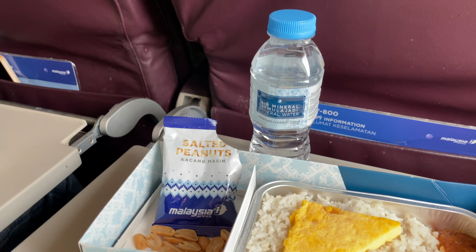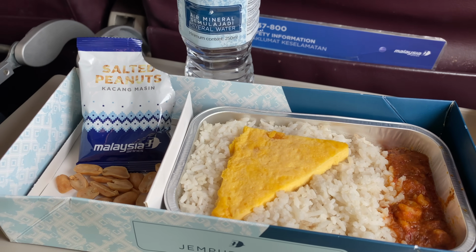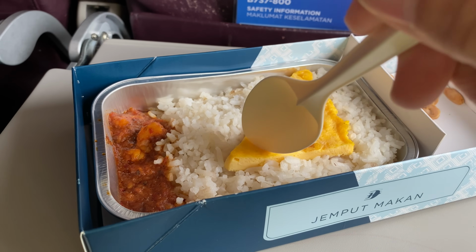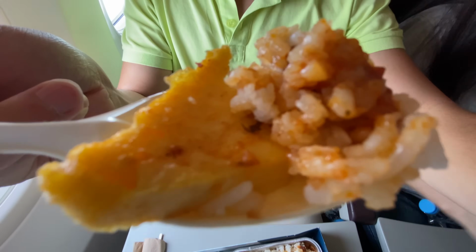So your meal came in a box with a pack of peanuts and a bottle of water as well. There's a huge chunk of egg in your nasi lemak. I also added some peanuts into my nasi lemak so the texture is crispier. You can never go wrong with a nasi lemak on Malaysia Airlines.